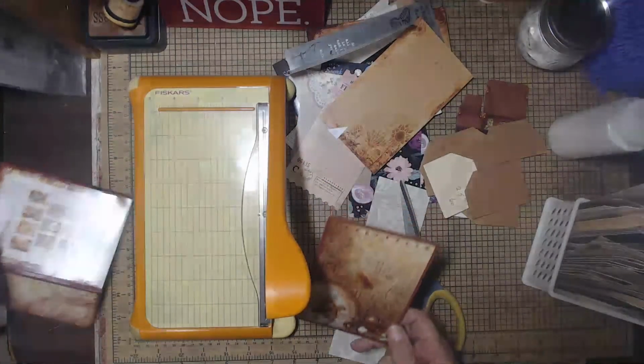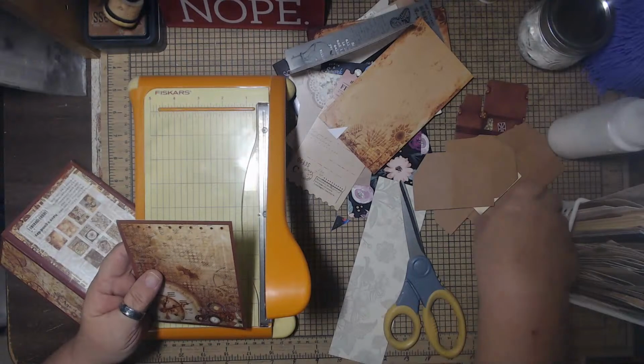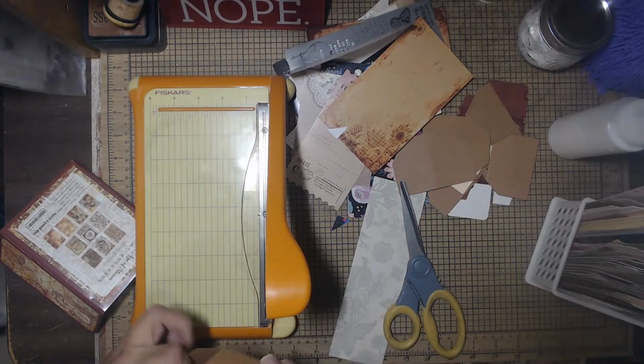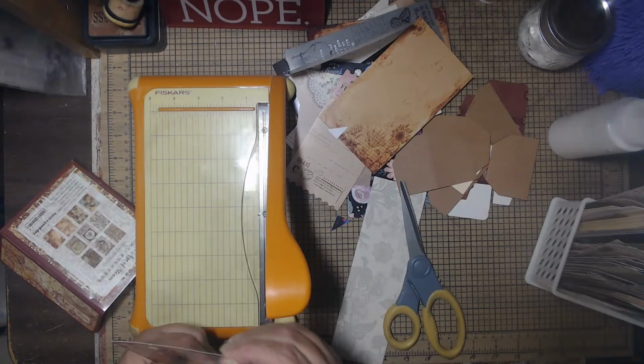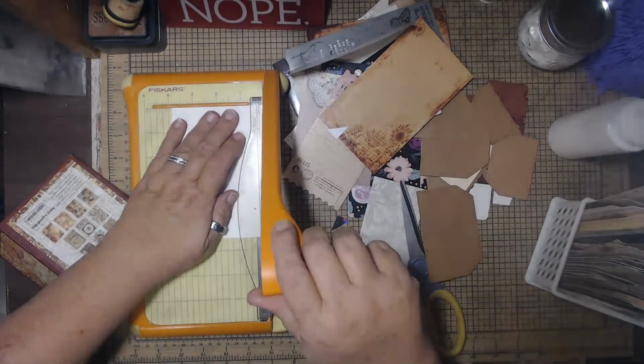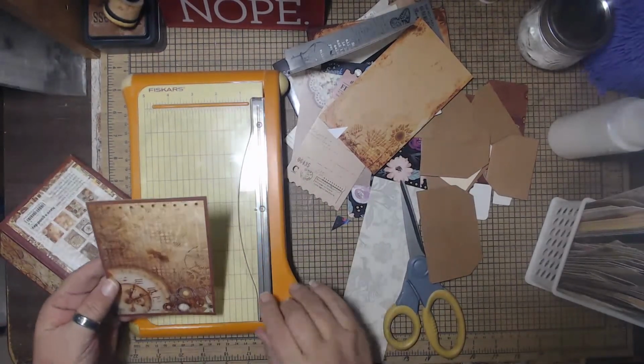I don't usually do really big tags, but I think this one will be cool. Let me get my really big jig. This is a 4-inch jig. You know what? I'm going to take a little bit off there. Just a hair. Here we go. That's better.